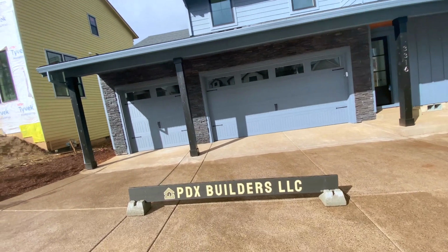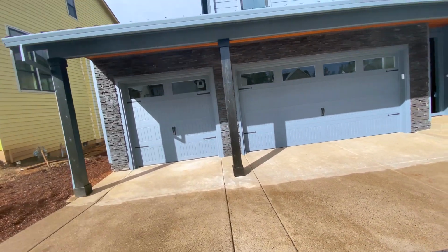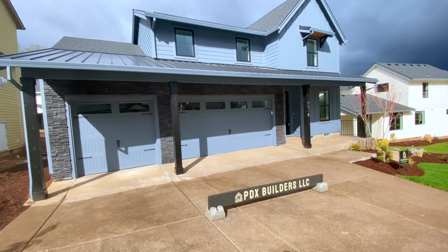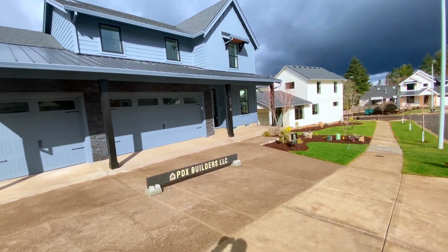But what I'm really loving is the open spaces, but more garage space as well. That's something a lot of people are forgetting about. This has that 3-car garage, and there's a tandem garage, so it goes all the way back, so you have even additional room.